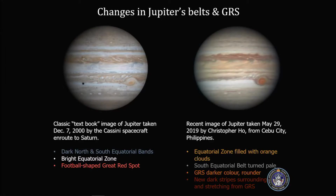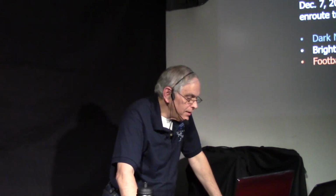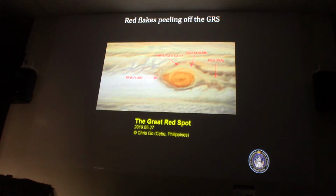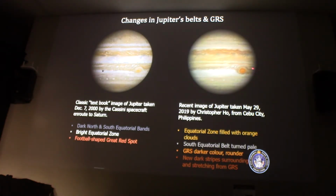The spot itself has become much darker as it morphs from an oval to a circle, while narrowing to maybe 1.5 Earth diameters. And it's time for us presenters to fix our presentations that say it's 3 Earths wide. I had to do that for a presentation last week. Notice the dark stripes surrounding the spot. These lines here. Notice that?